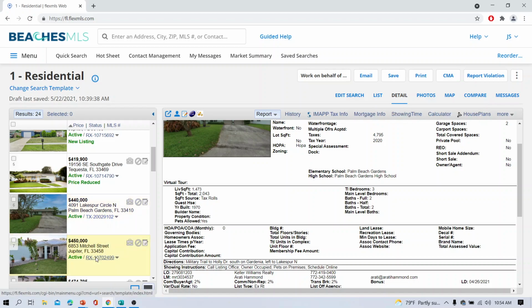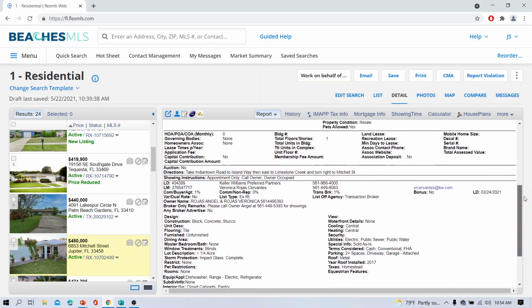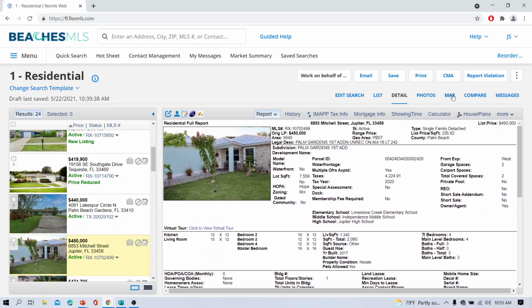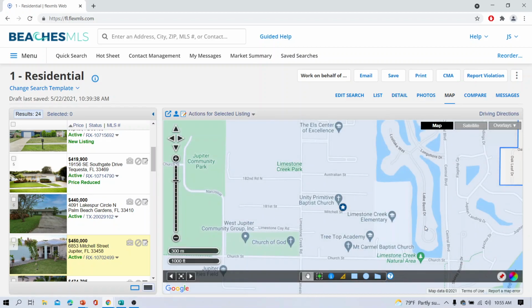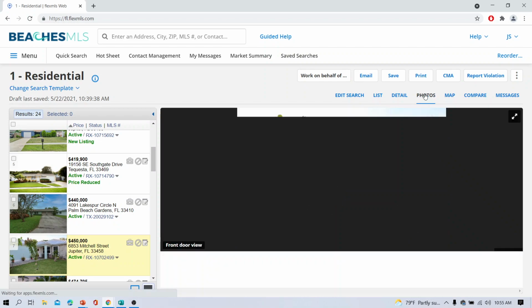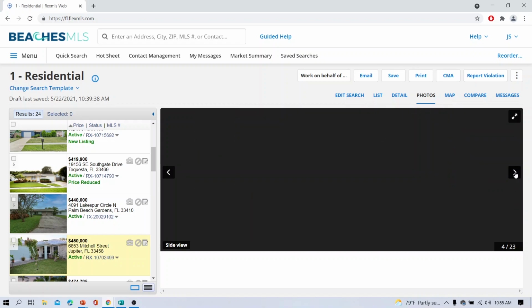Let's go to Mitchell Street in Jupiter. This section is mostly owned by investors who buy these homes and rent them out. A lot of Section 8 in this area of Jupiter. This area right here, going into 4th Street, 3rd Street, 2nd Street, a lot of Section 8 rentals. Every city has to have their low income sections to make it fair housing for everyone.